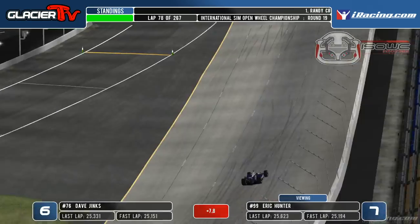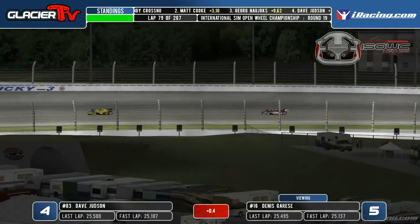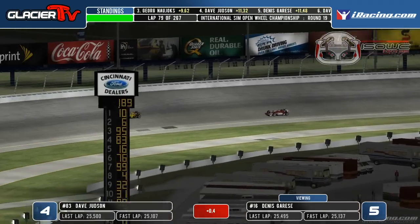And now Dennis Garisa may fall into there's contact. Just got tagged in the rear a little bit there by Dennis Garisa. I'm having a look to see whether there's any damage to Garisa's race car. No, there isn't, but that was a very, very close call, Randy.